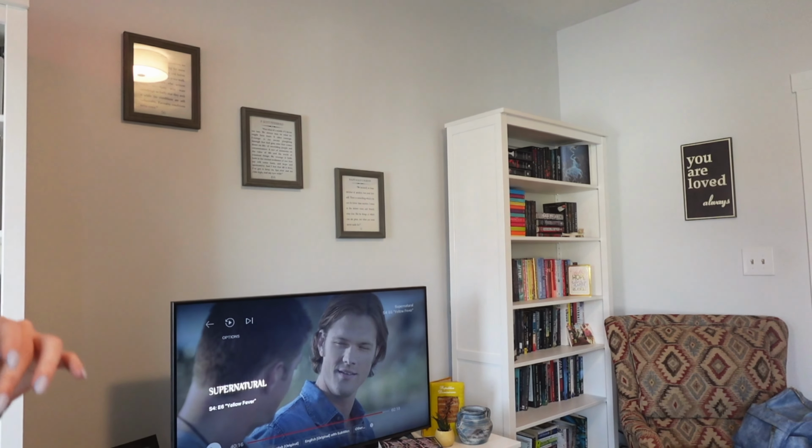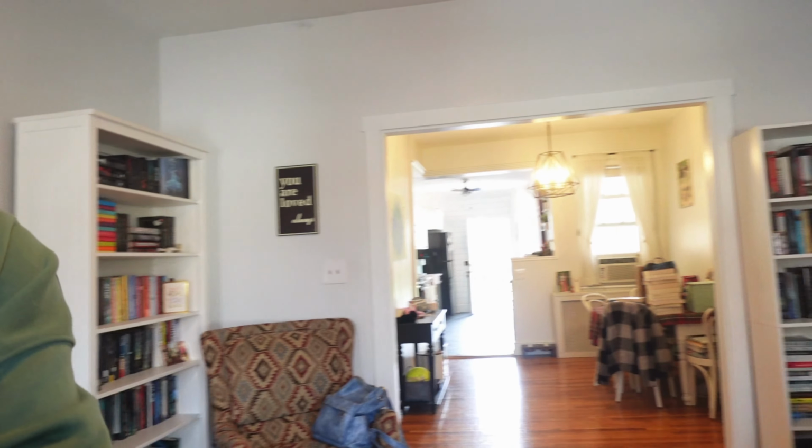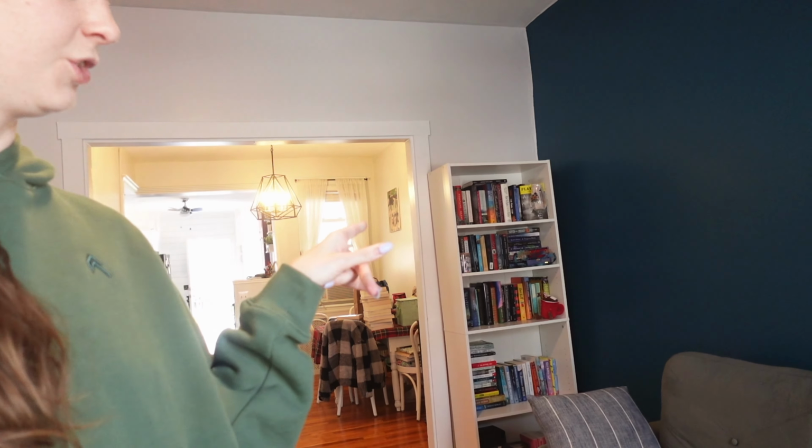I have another one right over there. And then we'll see if I can spin this far. I have that third bookshelf right there. And then I have a TBR cart that has random stuff. So that's what we're going to be working with.